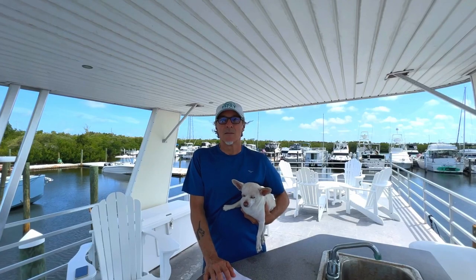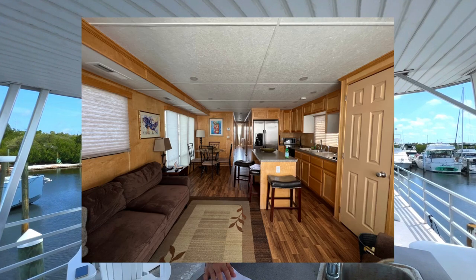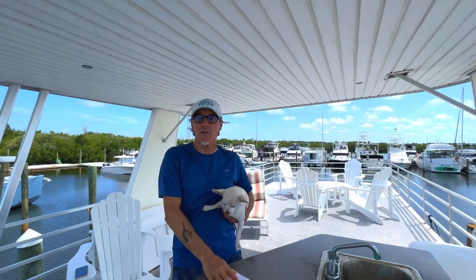On a totally different boat here, the Calypso. What is this, do you call it? The long version? It's one of the largest houseboats we have in the fleet. There are actually two of this similar style, as you can see behind me. It's a full rooftop deck, which people love to have.